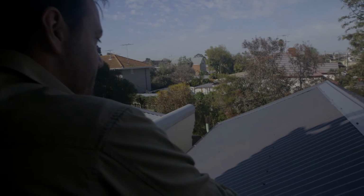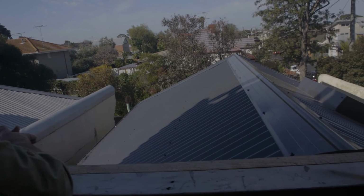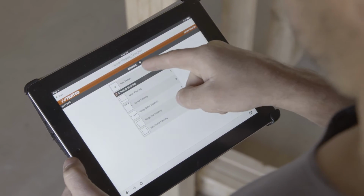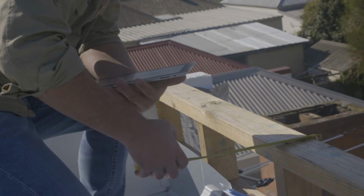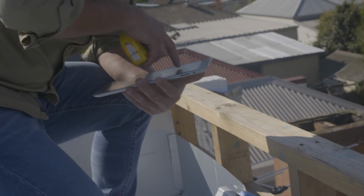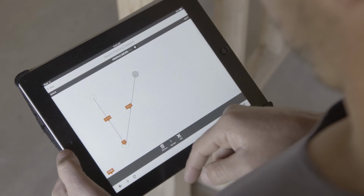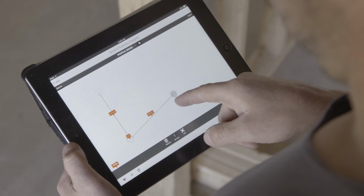And now all that's left to complete this job is to get our flashings on. But I've got a new piece of technology for that as well. The new Stratco Flashing Designer app will allow you to measure up and order all your flashings from site. It's been a great time-saving tool with this job, with standard flashings all saved, and all I have to do is enter the length and the size and hit the send button. Then it's ready for installation.